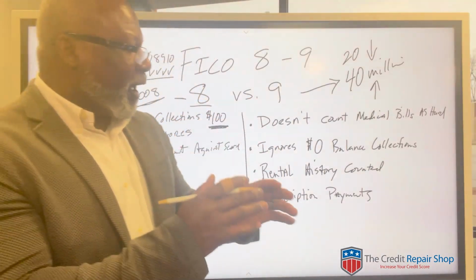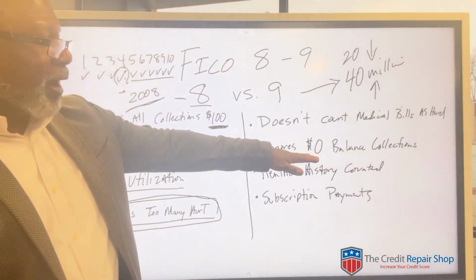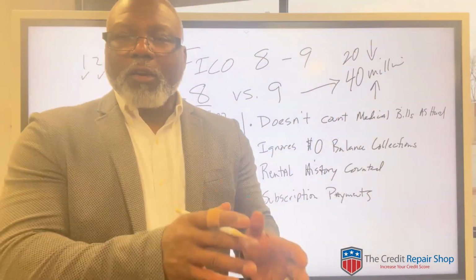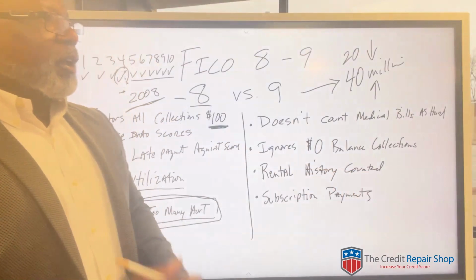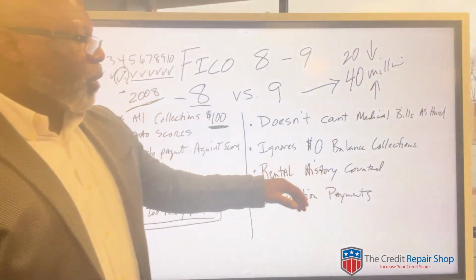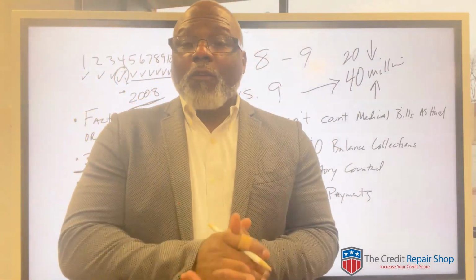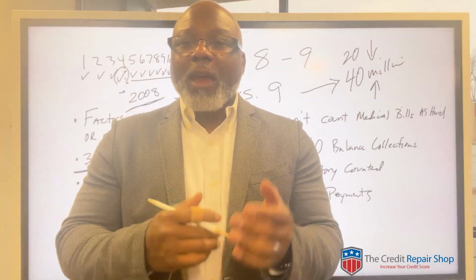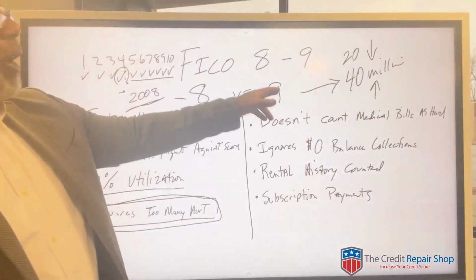But if it is settled, which we do a lot of assistance with settlements for clients, and it has a zero balance, that zero balance with FICO 9 is not going to hurt you with your scores. Another thing is the rental history will be counted. And there are different products available out there that can get rental history reported to your bureaus. And then the subscription payments that you make to the apps and cell phone providers that may not be reported to your credit reports, that you're paying month after month, cable bills, all of those are also going to be able to be figured in the FICO 9 score.